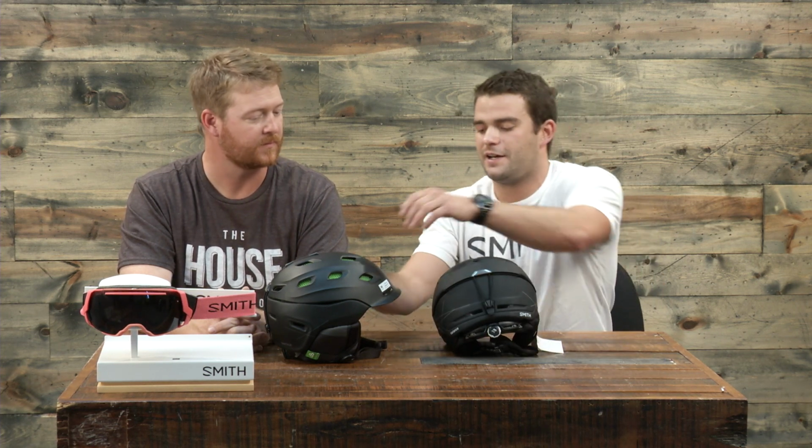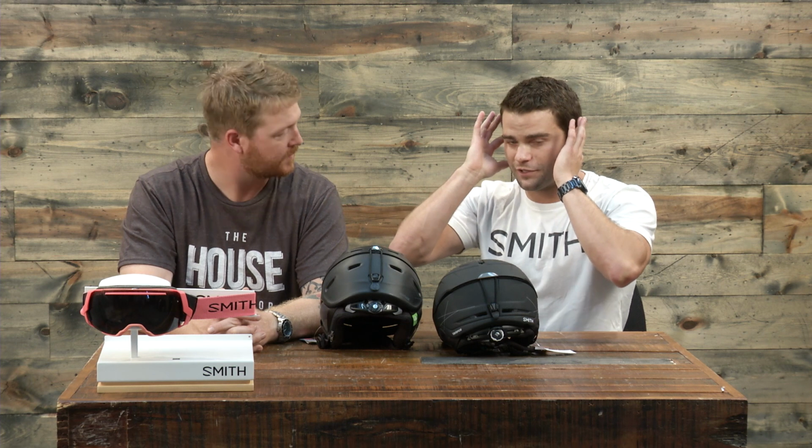So comparatively speaking here, let's start with the back side. We've got our BOA fit systems. On the Variance here, the BOA fit system is going to come from the temples and wrap your head in and enclose it, as opposed to the Vantage, which is going to give you a 360-degree wrap. So it's going to go directly across your whole entire head to really give you the most encompassing fit.